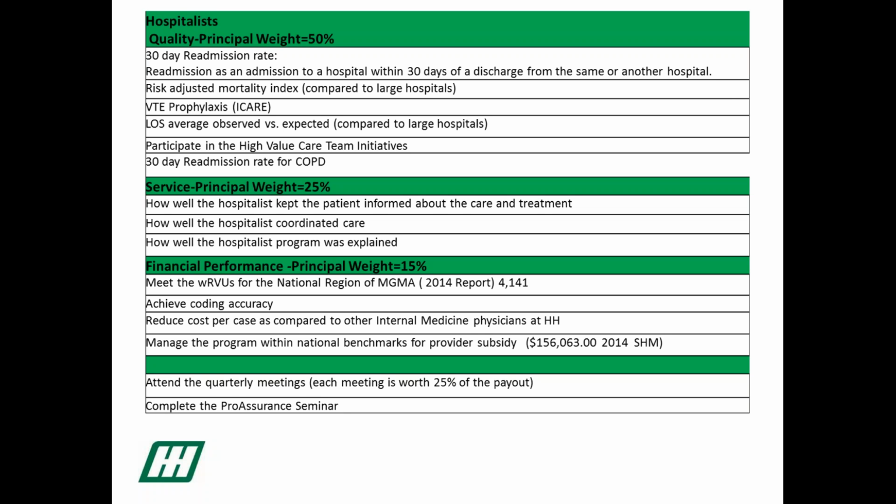The other component for the financial piece for the Hospitalist is they meet their work RVUs for the national region for MGMA, and we look up that to see if there's any changes each year. Achieve coding accuracy again, reduce cost per case compared to other internal medicine physicians at Huntsville Hospital, so that's some internal data that we actually use. And the other financial performance piece, manage the program within the national benchmarks for provider subsidy from the Society of Hospital Medicine, so we also use that. We also have them attend a ProAssurance seminar yearly, and then quarterly meetings to make sure they're attending and getting updates of different things as there's changes throughout their program.